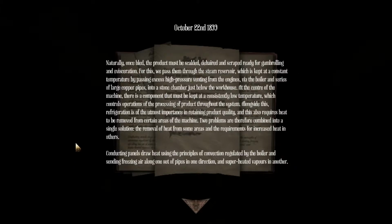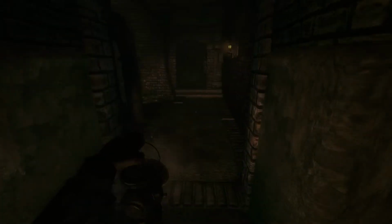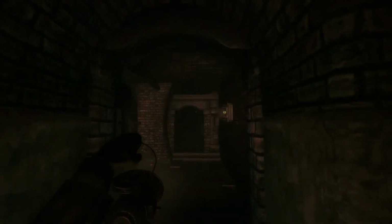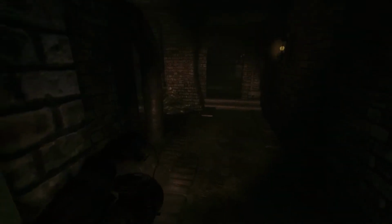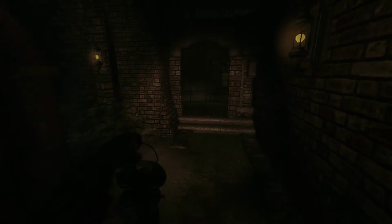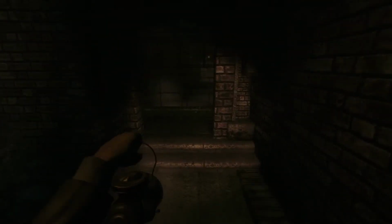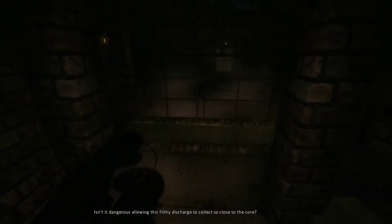So they've really just kind of discovered basic refrigeration, but they're using it to their advantage. Just take heat off the parts that need to be cool and send it to areas that need to be hot. So they are really just creating some nasty things down here.